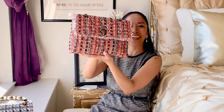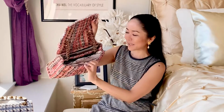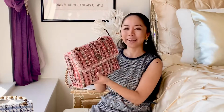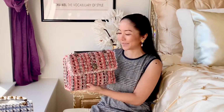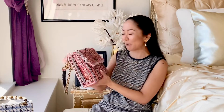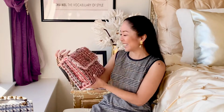Look at her, she's so pretty. Oh, I love. Yeah, and it has like two compartments inside, so I'll make a separate video to show you the details of these bags, but today is just the reveal and unboxing. Oh gosh, this is such a darling, and I cannot believe how much I paid for this.